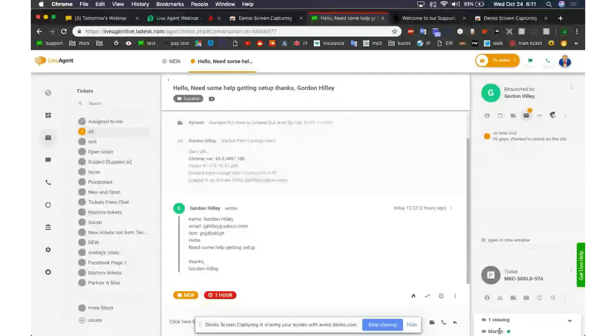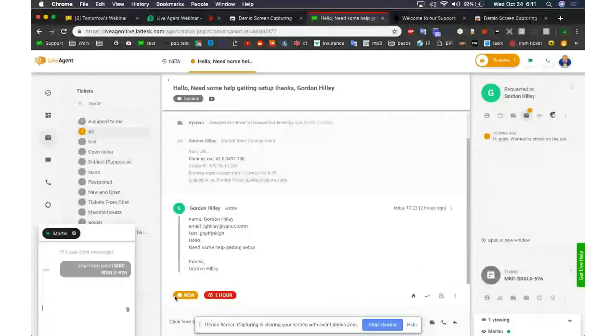Nonetheless, as you can tell, what I was trying to say is that right now it's Martin right here working on this ticket, and me as John Gordon, I'm looking right there. But if I have a particular question about this ticket, about the issue, I don't need to email anyone, I don't need to transfer anything. We are both in there. And I can contact Martin as John Gordon directly from within this ticket, by instant messaging, and he's going to know already from where I am contacting him.